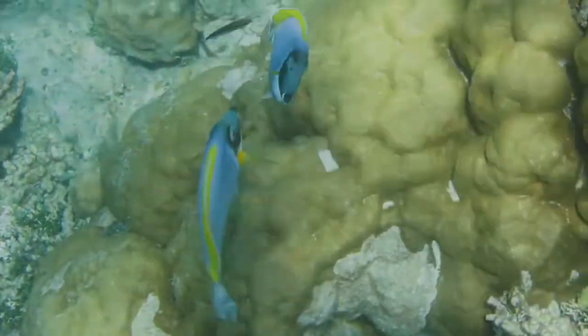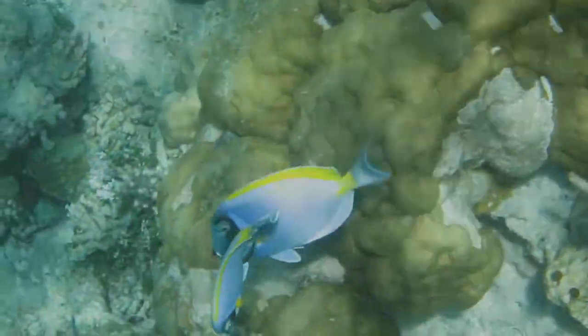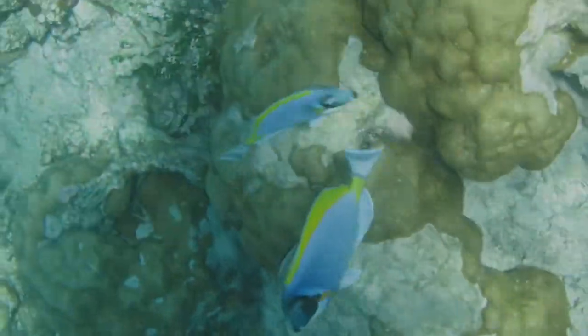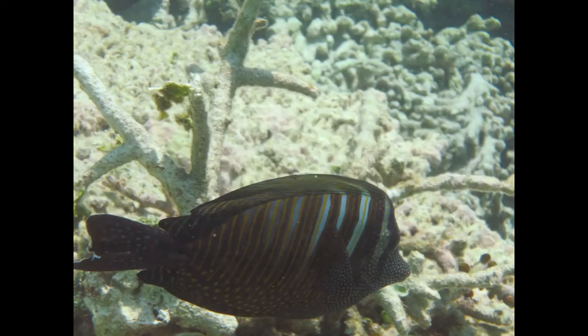These blue surgeonfish are either playing or doing a mating game of some kind. In the meantime, a cleaner wrasse is trying to clean one or both of them. Interesting behavior. I believe this is the only sailfin surgeonfish I saw on this trip.